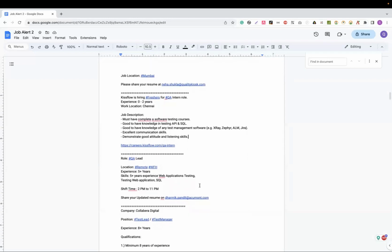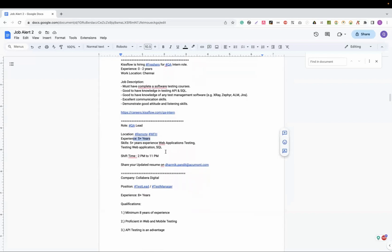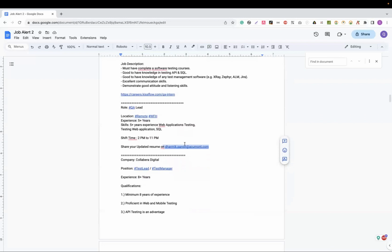Next opening is for a QA lead, and it is for a remote location. You can work from your home. 5 years of experience is required, along with web application testing and SQL. These are the basic skills which are required for this position. Shift timing is 2 p.m. to 11 p.m., which you have to make sure of before applying for this opening. So if you are interested, you can share your updated resume on the mentioned email ID.